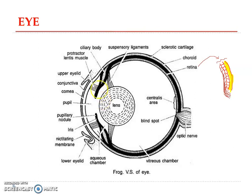Now, at the base of the iris, here you can see the choroid layer is slightly thickened, and this thickened part is known as the ciliary body. It contains ciliary muscles. Behind the pupil is present a very large, spherical and transparent crystalline lens. It is perfectly spherical. This lens cannot change its shape in the case of frogs, unlike in humans. We can see here it is spherical, and its shape can rarely be changed.